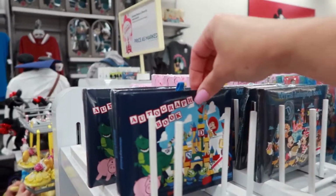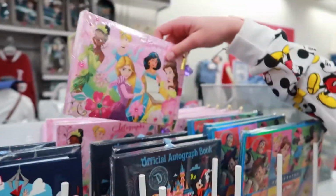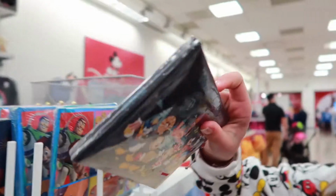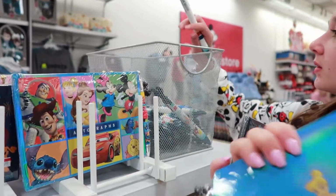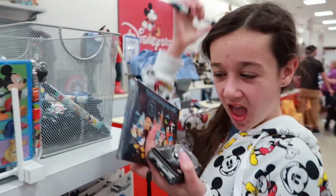Yeah. Oh, you guys, they have autograph books here. Look at this. I want that one. I know. How much are they? Actually, I want this one. How much are they? $2. What? This one's gonna come with a pen. Oh my gosh, how much is this one? And the pen's $2 too. Oh, that is so cute. Okay, so we got our things and we're gonna go ahead and check out, and I think we're gonna go head over to the Rainforest Cafe.